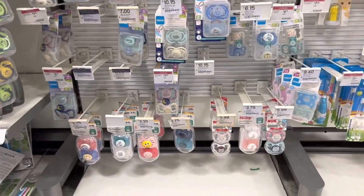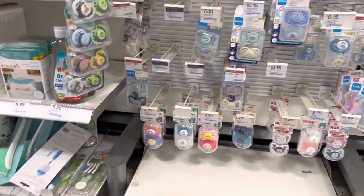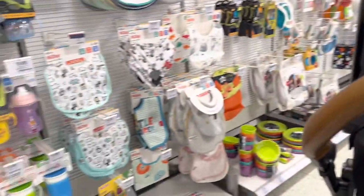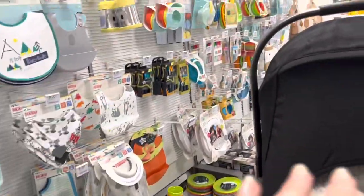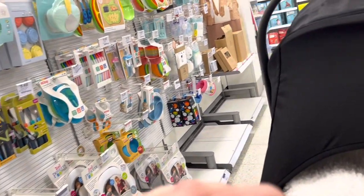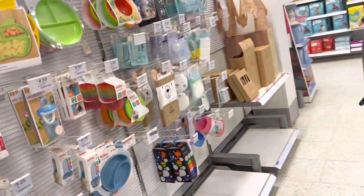I feel like our variety flops slightly in the UK, because we only really have like Nuk or Mam in the shops to choose from. And then they also had a lot of sippy cups and bibs, but I didn't need any of those, but it was nice to have a little look at them to see what sort of things they had on offer. They had lovely things.